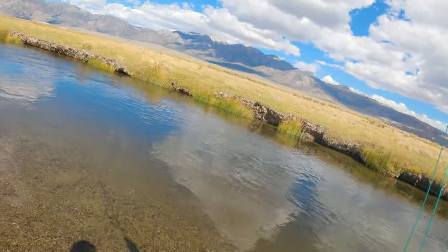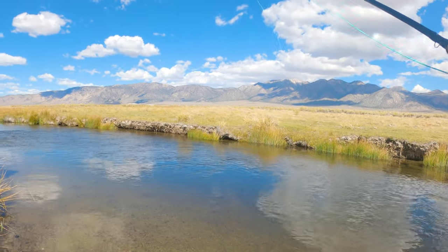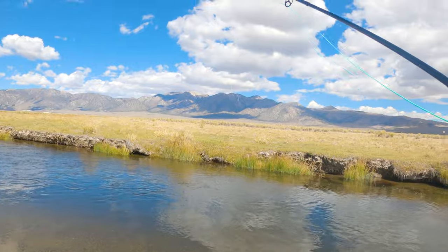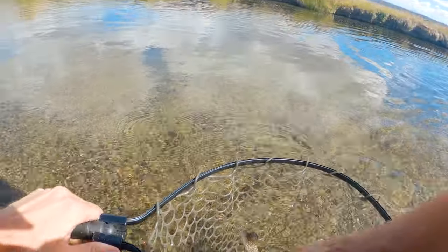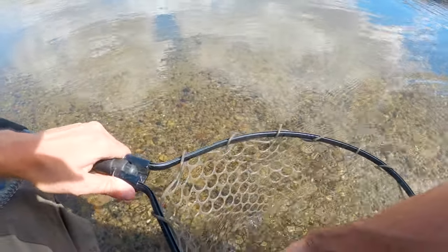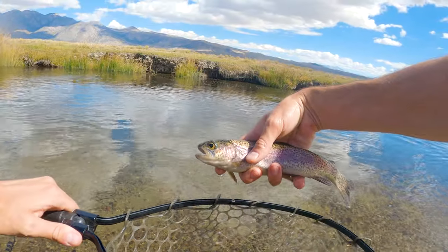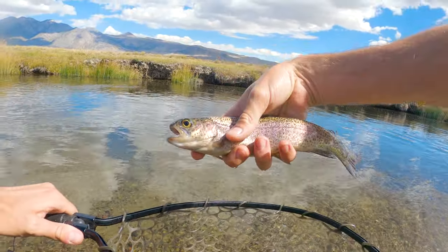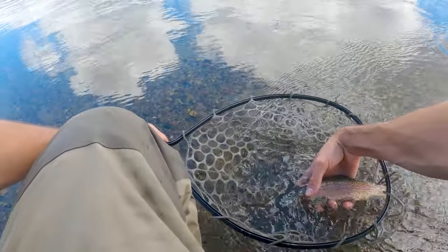Got him. Whew. Wow, look at the colors on this guy. He is so feisty. This kind of looks like a, I don't know if this is a stocked trout. Yeah, this is a stocked trout. See that, guys? But he's a gorgeous fish.